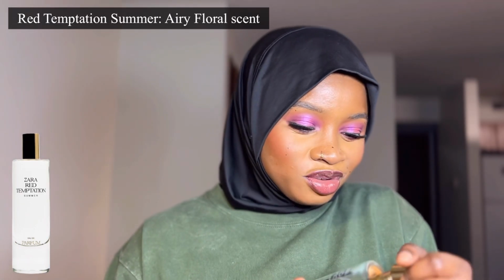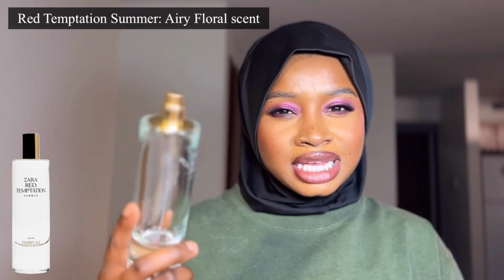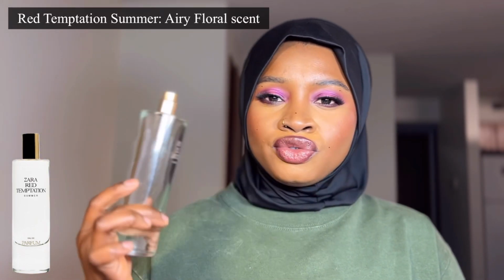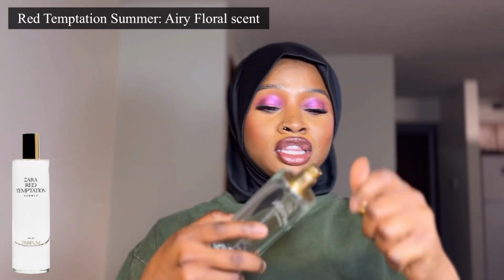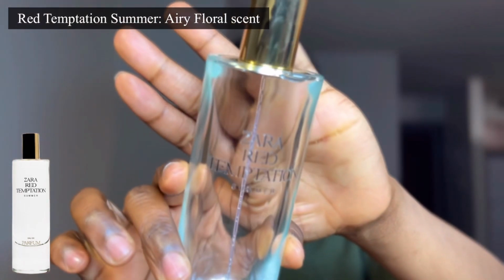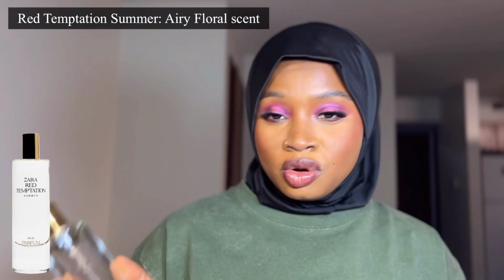I don't know. So yeah, if you're looking for a light airy floral scent that just smells feminine and will create a bubble around you and leave a trail, baby girl, then you should definitely get your hands on Zara Red Temptation, the summer version. That's all I'm going to say.